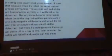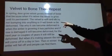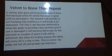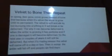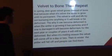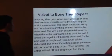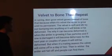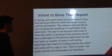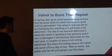In spring, deer grow velvet. Velvet grows instead of bone. That's because when it's velvet, the antler is growing until it's permanent. The velvet is soft, and elk try not to bump into anything, or it will break or be deformed.